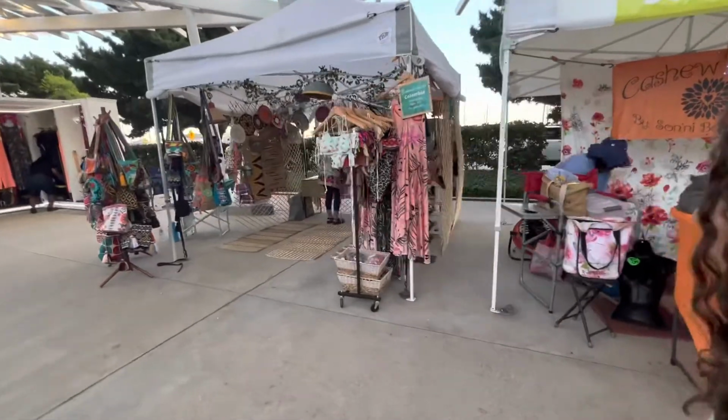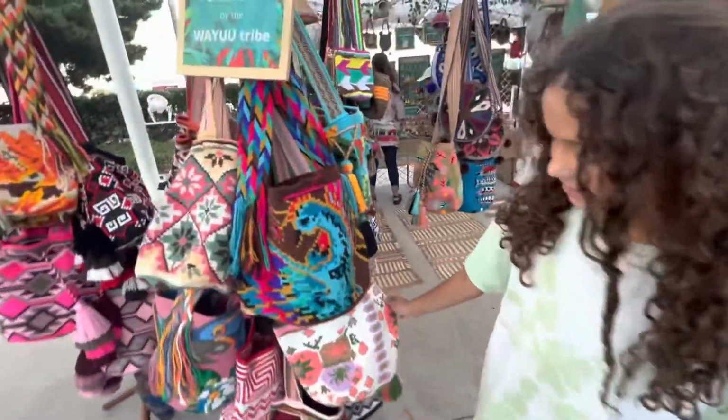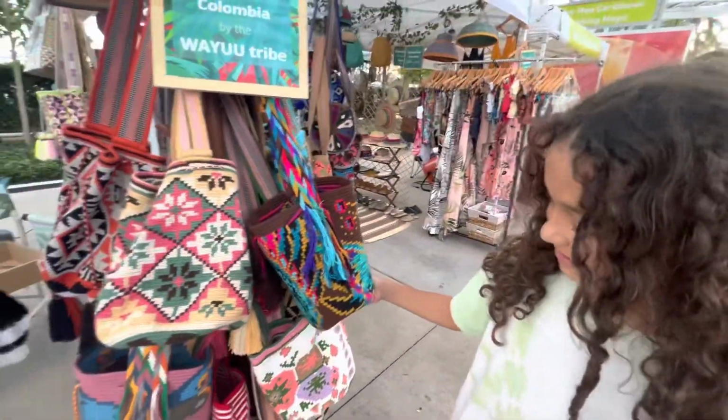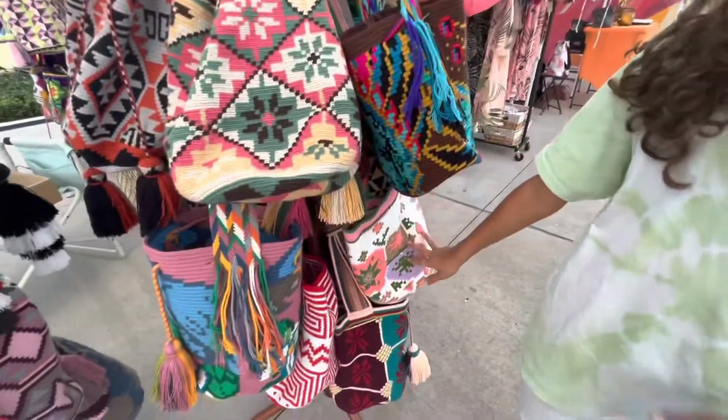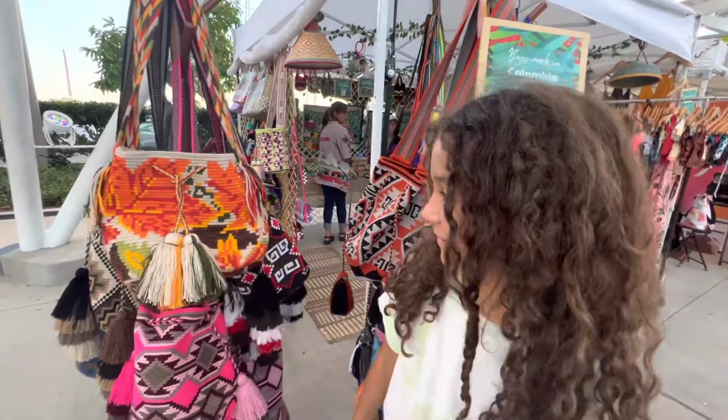Okay. There's a bunch of like bags and jewelry. Look how cute these look. Yeah. See, look at these. These are nice. Those are cute, huh? That looks like handmade. Yeah. Oh, you like those? Yeah, I like this one. That one's pretty, huh? Yeah. So is this one. This one's like for fall. Mm-hmm. Fall colors.